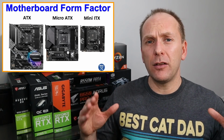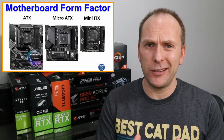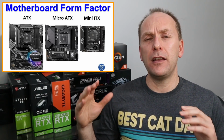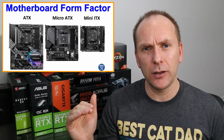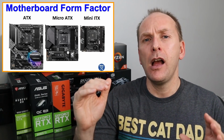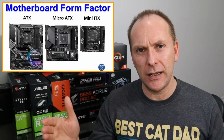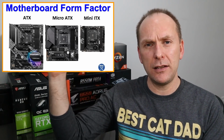Motherboard form factor. Now, motherboards come in different sizes, obviously. However, there's 3 sizes that you're going to focus on for the purposes of building a new Ryzen 5000 system. And that is ATX, those are full-size boards. Then you have micro ATX, which are effectively half-size boards with just a couple fewer PCIe slots on them. And then there are ITX boards. Those are for small form factor builds. And a lot of you out there I know like to build small form factors. Don't worry, I've got some ITX recommendations in this video. But for most of you, 95%, you're going to buy either a micro ATX or an ATX size motherboard.